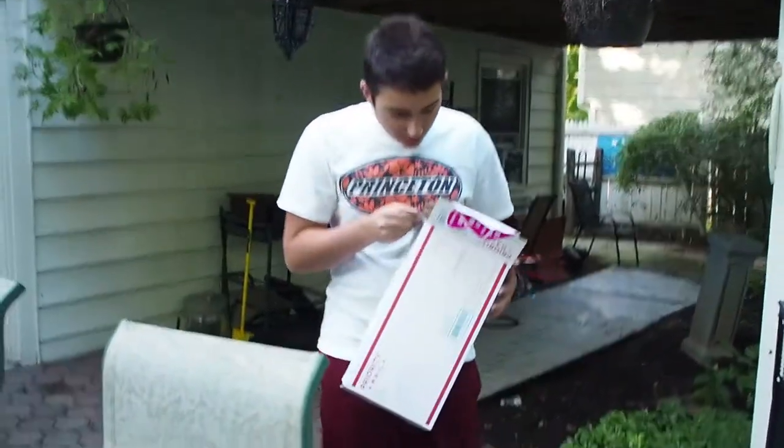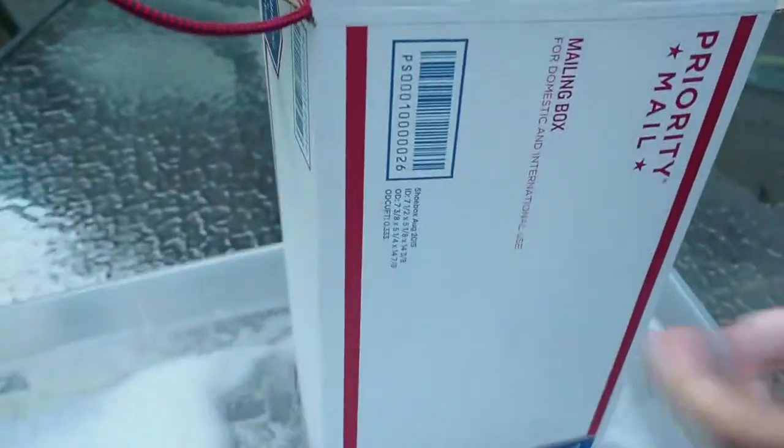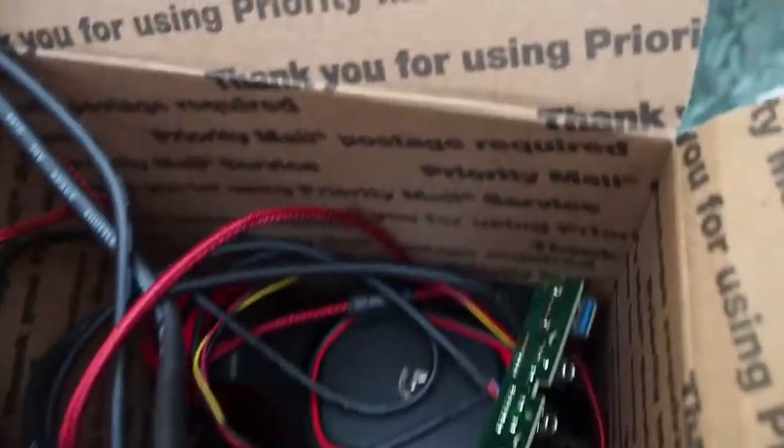And it looks to be Kingwin's special new fan that came out. Package from our boys at Logisys. Thank you for hitting us up.